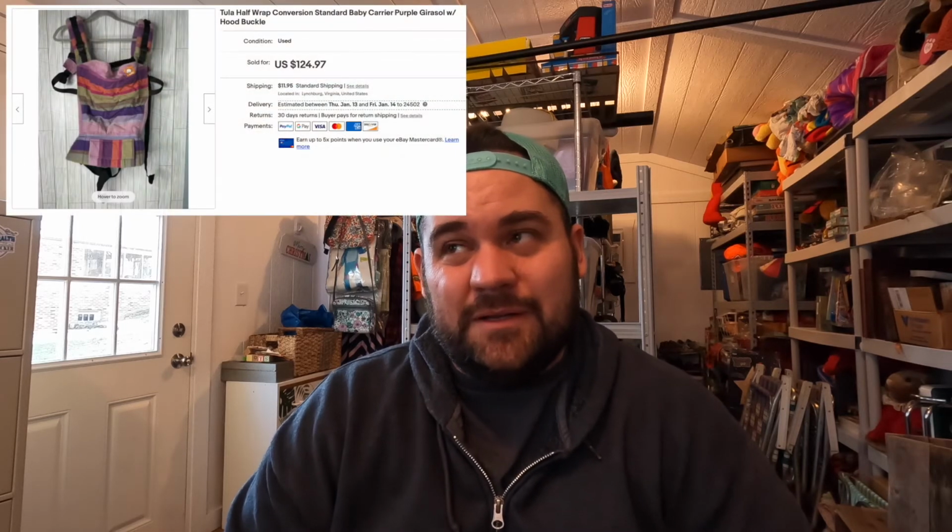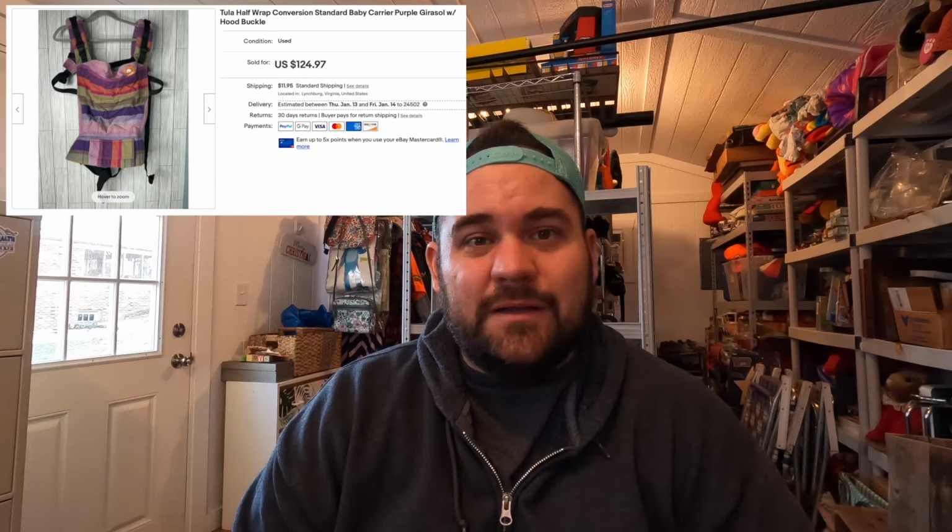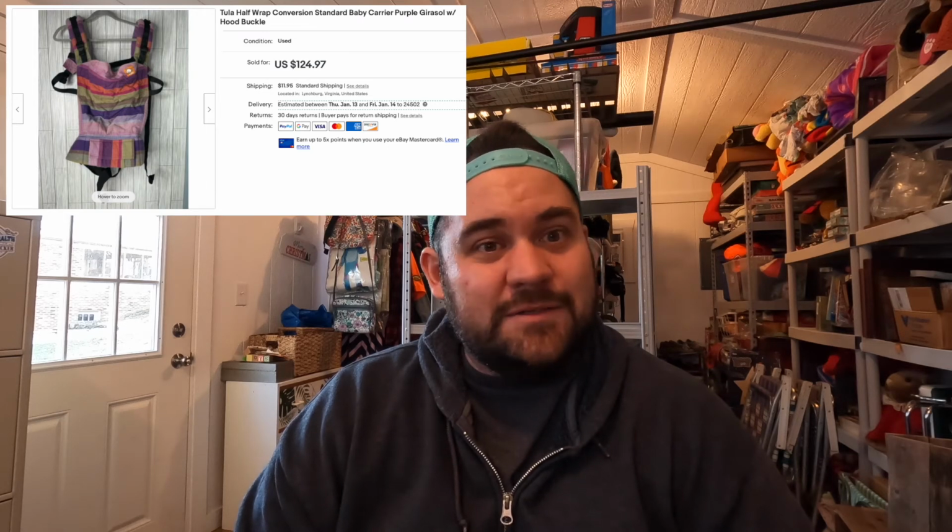So Tula is a great brand to look out for. We had several Tula carriers that were given to us as presents when we had Ren, and we've sold another one too. I'll roll pictures of that one in. If you're out sourcing at yard sales or whatnot and you see a Tula, make sure you pick it up, because odds are it's going to make you money.